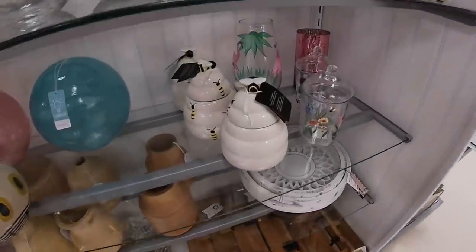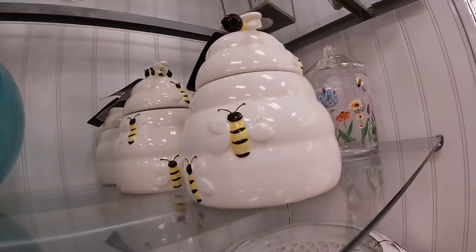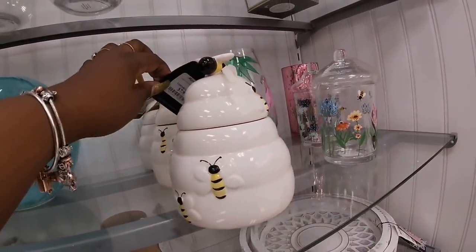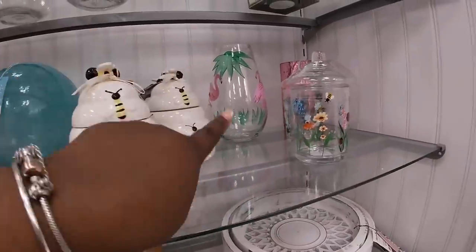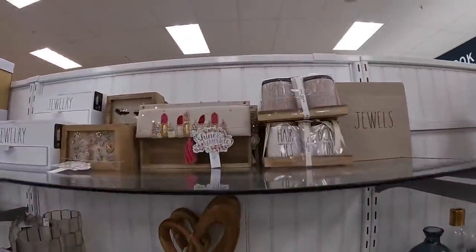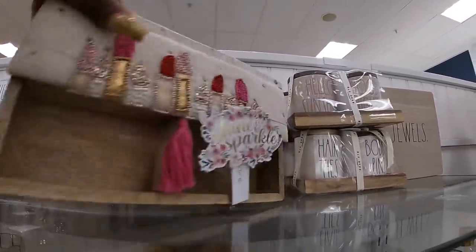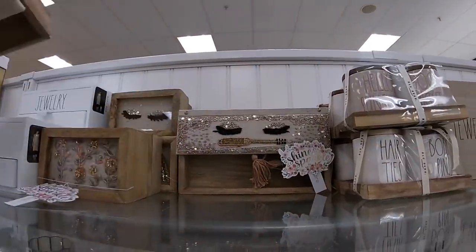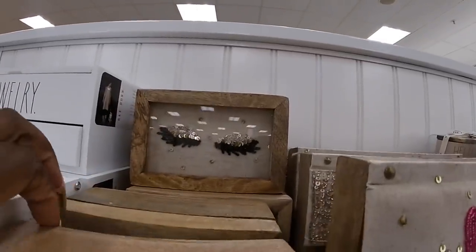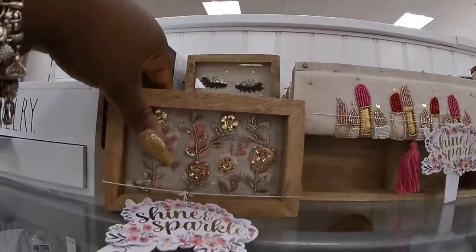The bees. See if I can see the price on the bottom. Nope, it's not on the bottom. So where is it? Okay, it's right here. $8. That's a cute vase, a flamingo vase. Oh, look at the. It's like a little makeup case. Yep. $10, and I have that one. Oh, a rainbow. These are $8.